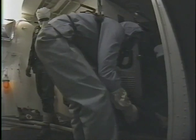The attack team has established that there is no apparent hull damage. Inspection of adjacent compartments has located a fourth casualty. He is unconscious, but breathing.